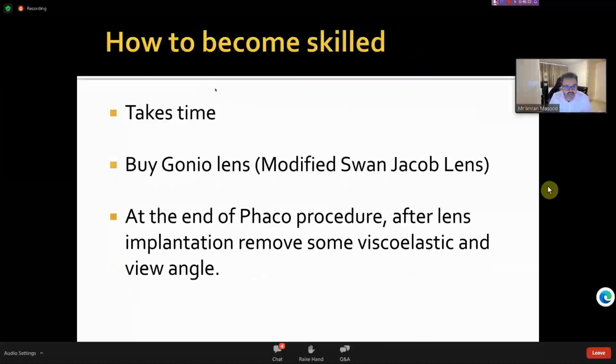How do you become skilled? Well, it does take time. You need to buy yourself a modified Swan-Jacob gonio lens. There are lots of different ones on the market, and Glaukos has lots of disposable ones as well as reusable ones that they can provide. And when you're starting off, at the end of the phaco procedure, remove some viscoelastic and just have a look at the angle.